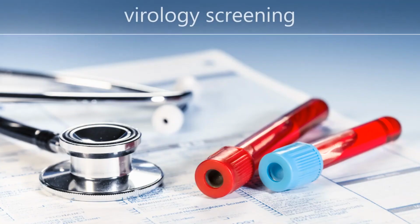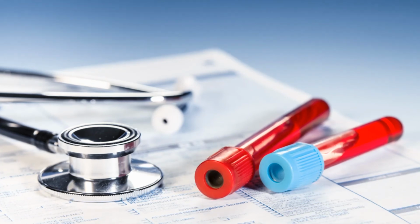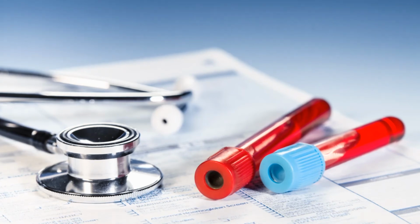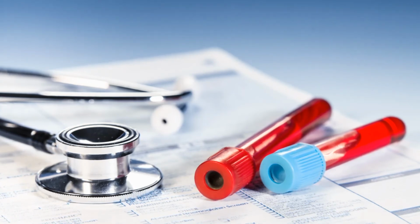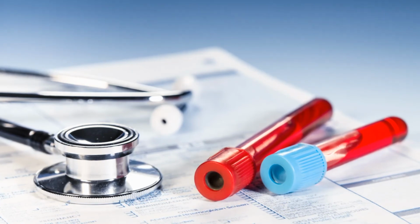Fertility tests for both partners. In order to ensure the safety of IUI treatment, both patients require virology screening for HIV as well as hepatitis B and C. Routine pre-cycle testing also includes blood tests for rubella and chickenpox.